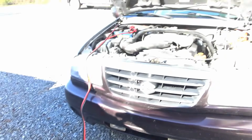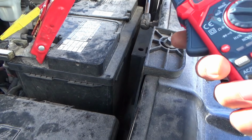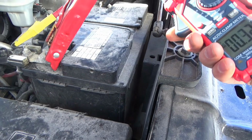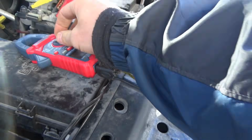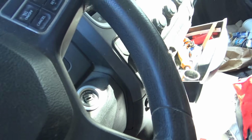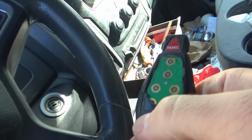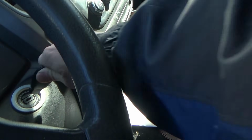Alright, the charger is doing some work. We're up to 13.6 here. Let's see how many amps this battery is accepting. Only about 10 amps, but that should be enough to try to start this thing. So let's see here. Key. Now the key looks a little worn and abused.